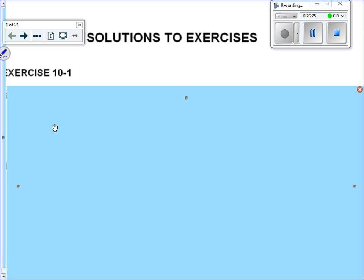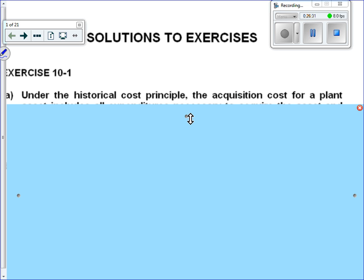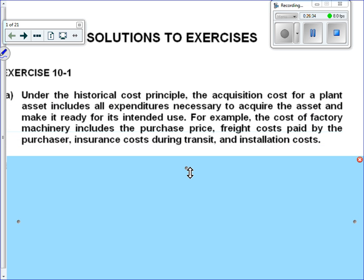So my answer key is always going to have a lot more detail than you probably do, and that's okay. So under the historical cost principle or the cost principle, the acquisition of an asset should include all expenditures necessary to get it ready to do what it's supposed to do. That's what you need to know. It's more than the sticker price. It's getting that asset ready to do what it's supposed to do. And that oftentimes comes with a lot more little nickel and dime type things. And they did go into an example. For example, the cost of a factory machine includes buying the machine, getting it to us, insuring it during transit, and installing it.